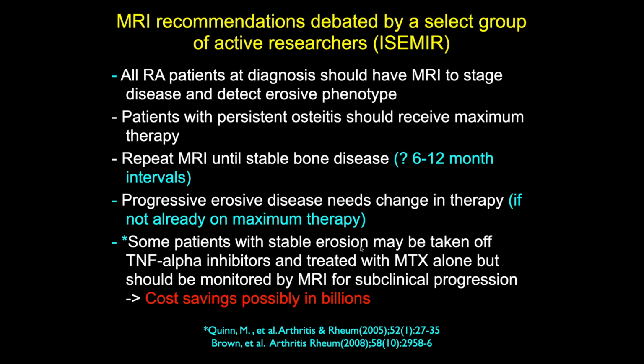And then at one time it was believed that once you started a TNF-alpha inhibitor, you had to stay on it forever at $20,000 a year. I think that was pushed a lot by the drug companies, but we found in some limited studies, especially the studies by Quinn et al. in Arthritis and Rheumatism, that wasn't really necessary for everyone. As long as you had a sensitive technique to determine when you have new osteitis, you could stop the TNF-alpha inhibitors as long as you could follow them with MR. And then if they started having bony osteitis again, start them back on a TNF-alpha inhibitor, and you could possibly save a lot of money if you did that.